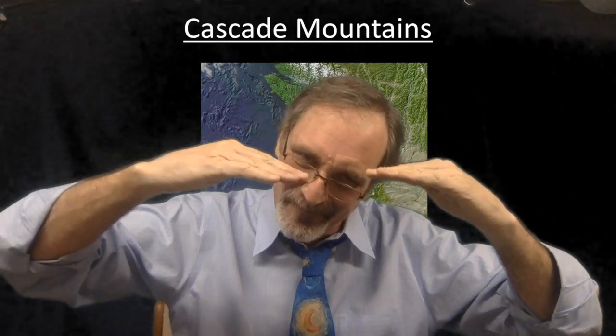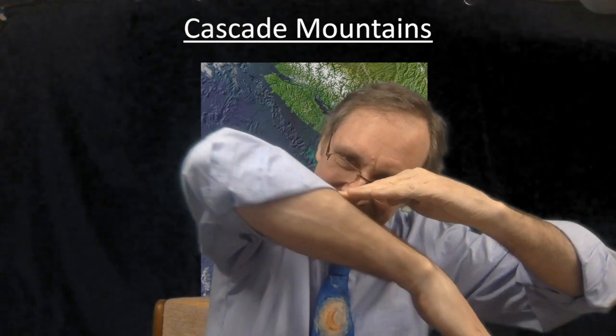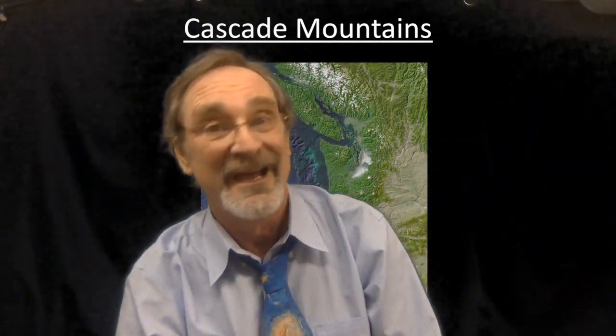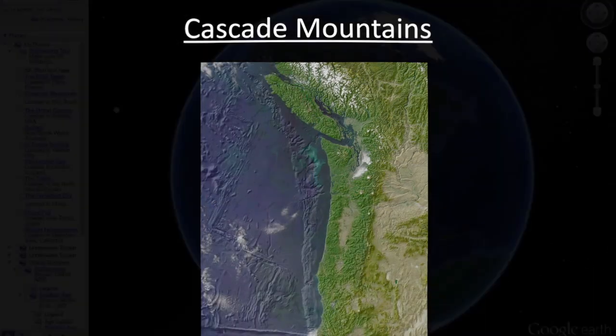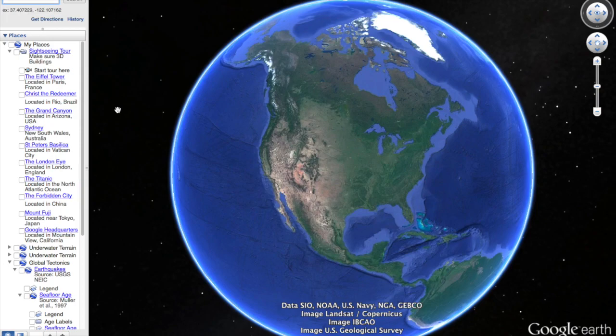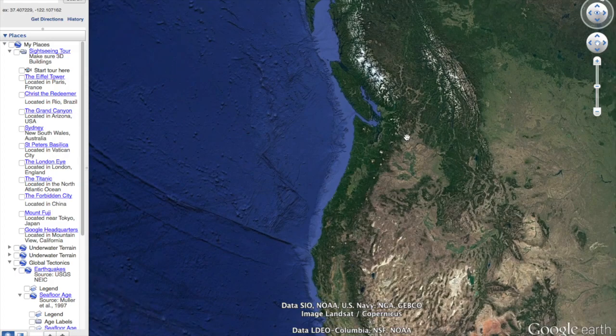Again, two plates meet, one slides beneath the other one, right? And then it bubbles up and forms volcanoes. And that's exactly what's going on with the Cascade Mountains. Okay, here we are back with Google Earth again, zooming in on the Pacific Northwest.